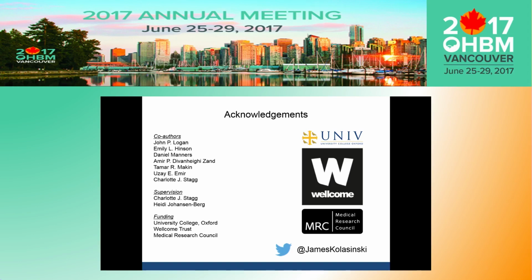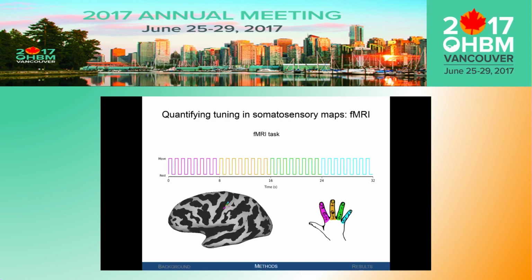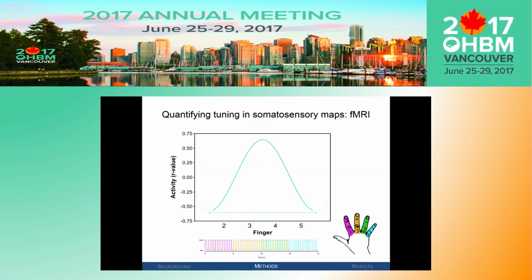It's a very good question. So I think if I click here, I will have a slide. Basically, when participants are performing the task in the scanner, it's not a traditional block task. It's a continuous cycle of movement. They're moving one finger, and then the next, and then the next in a cycle. So we're tracking a wave of activity in the cortex. For each voxel, we're able to fit effectively a tuning curve: where in that cycle of movement do we see the peak of activation? And that's where we derive those maps and the blobs that you were referring to on the cortex.